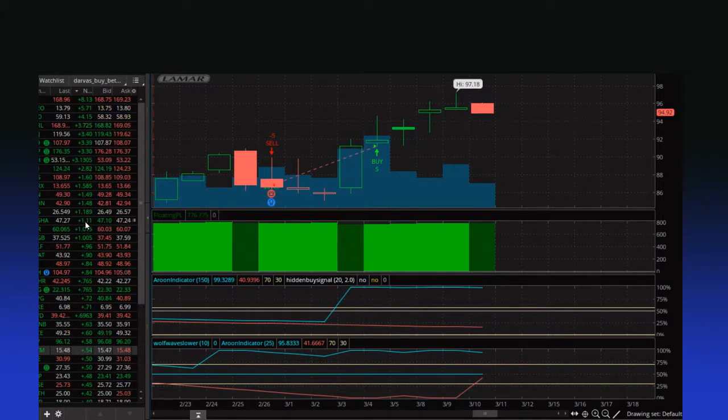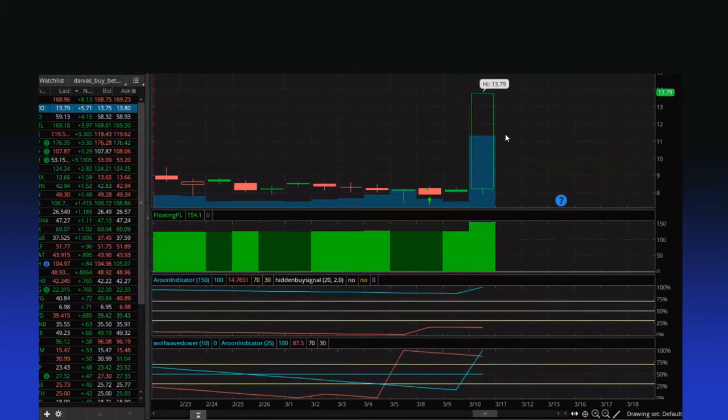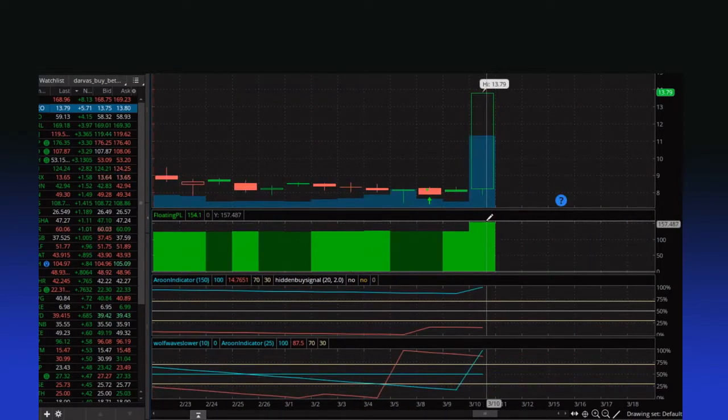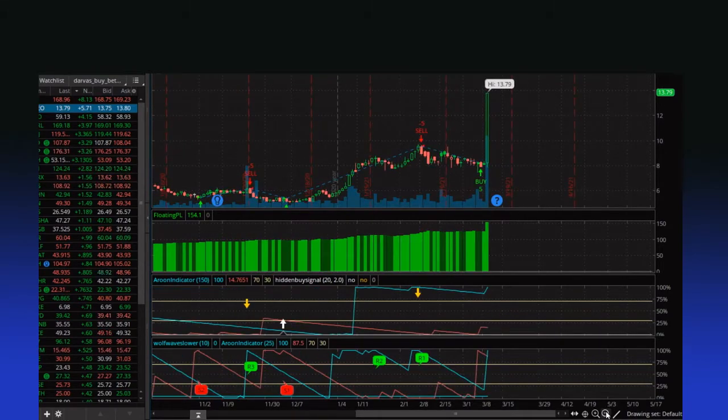Gain a good basic understanding of the indicators and how they operate, and just watch stocks move and do some simulated trading. Then move over to a real account. And of course, Webull is becoming more progressive. It seems like they're starting to allow some sort of scripting and whatnot.